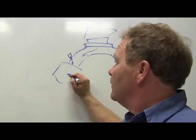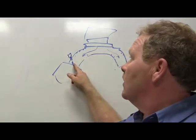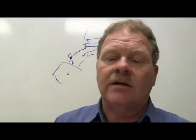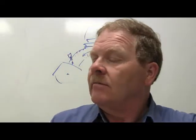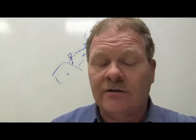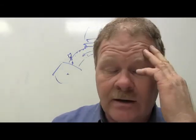This one right here, the GDI, is always going to go in there when the valve opens. Of course, you have also got the variable valve timing stuff. But anytime the valve opens, the air and the fuel are going in there together. That's what the deal is on that.